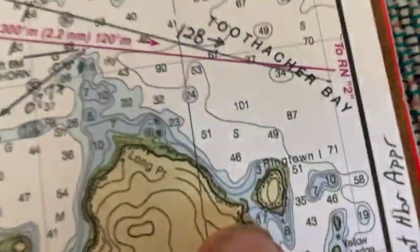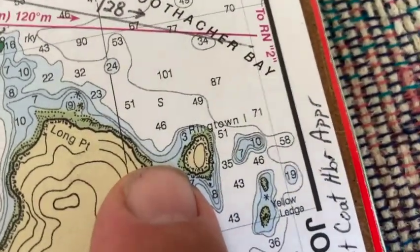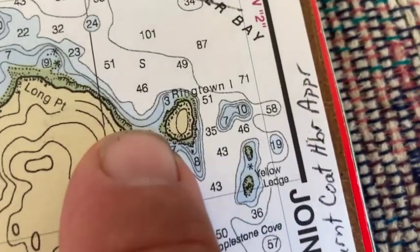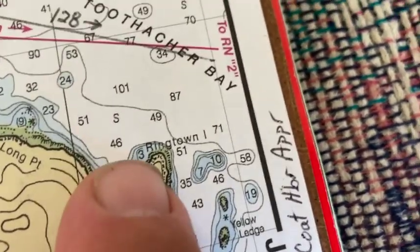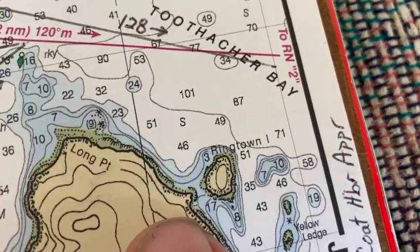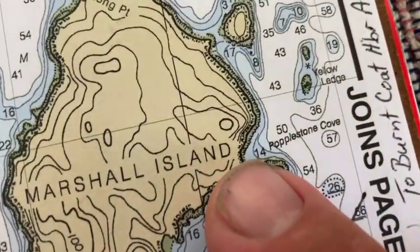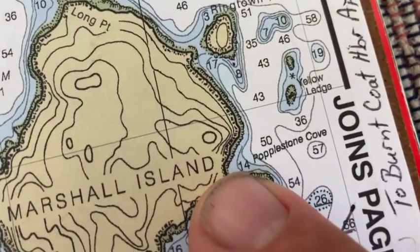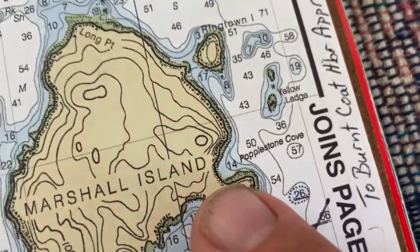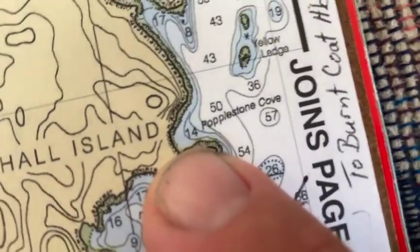And we thought we'd anchor here. There's an Active Captain entry that says this is the best anchorage on the island, but it's way too deep for me to anchor comfortably. And the wind was out of the south at that point, which isn't that great for this anchorage either. So we came around to someplace we've been before, which is Popplestone Cove, which, interestingly, has no Active Captain entries at all for it. So I thought maybe no one ever uses it.